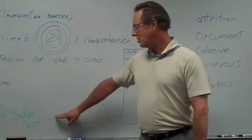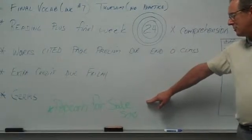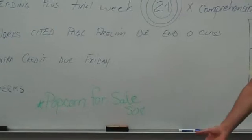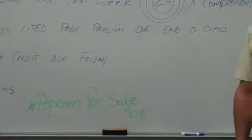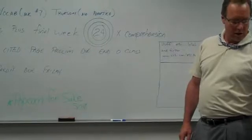Also, a little plug here for room 201. They're selling popcorn for some kind of scholarships. It really smells good right now. I would like to have some. It's pretty close to lunch. I'd like to have some even more, but I'll have to wait a few minutes. So that's what we did today.